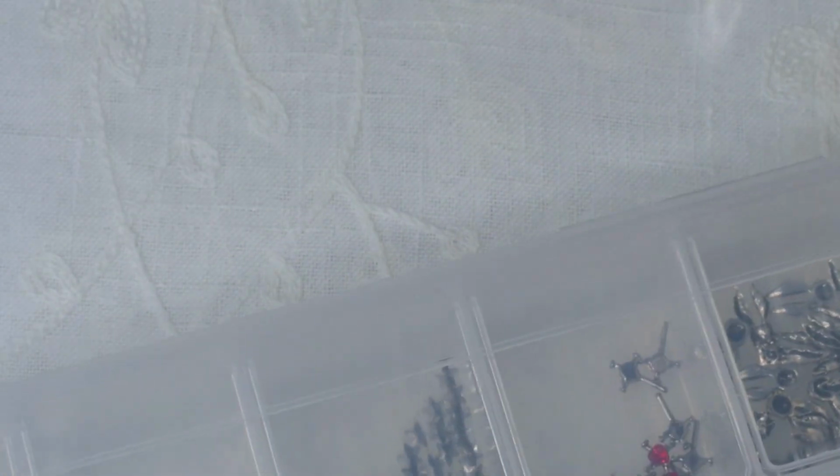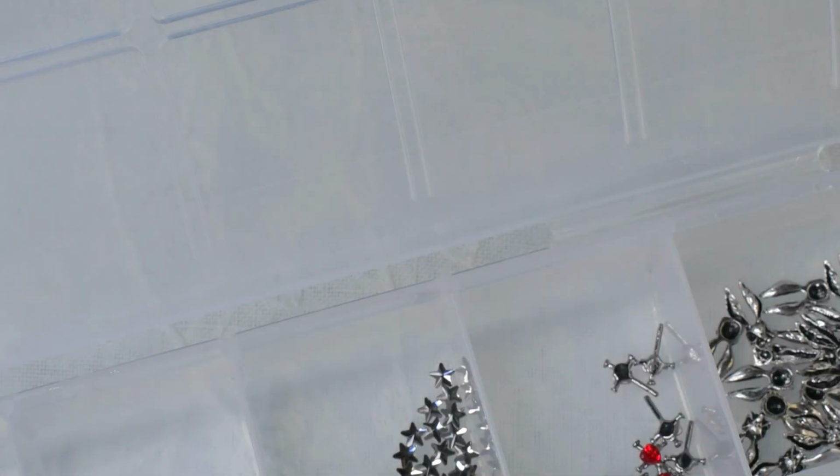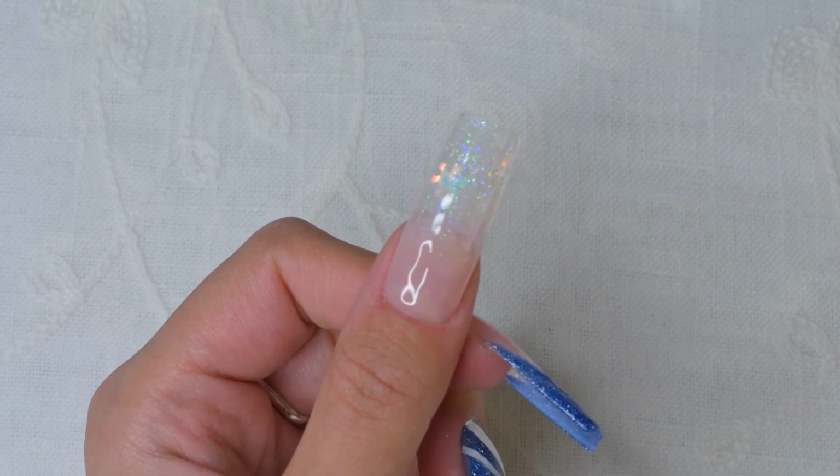I'm actually gonna take out some of my own charms for this because I can't help it. There are snowflake charms that I really want to use. This little snowflake is too adorable. I'm using one of those on each of my French tip nails. So I'm going to speed run the top coat real quick. Going to give everything a good wipe down with alcohol. That top coat on there. And that is out of focus.